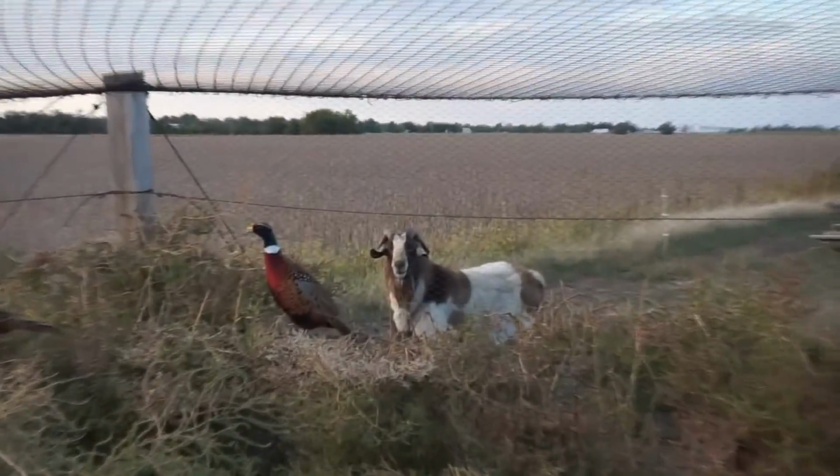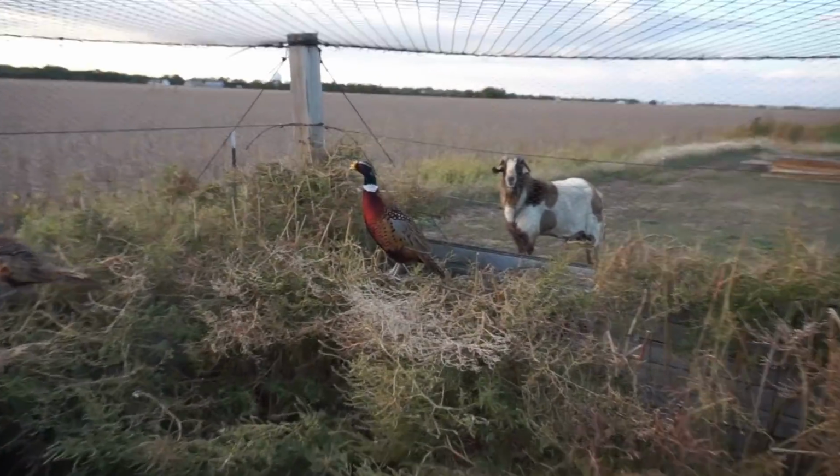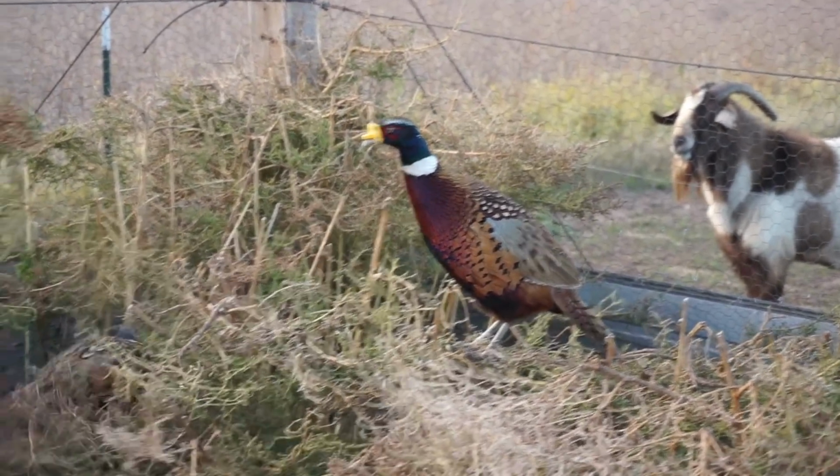Big boy. Hey dude. Anyway, I think the ringneck pheasant is the wood duck of the upland side of things. Can't get much fancier than that.